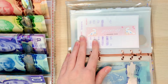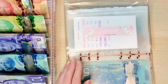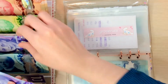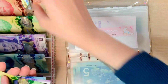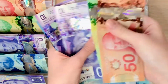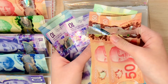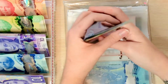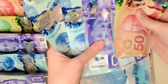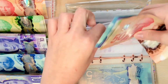And groceries is getting $160 as usual. And that is going to be two fives, three tens, a 20, and two fifties. So 100, 20, 30, 40. That's not three tens. So 50, 20, 30, 40, 50, 55, 60. 160 in groceries.